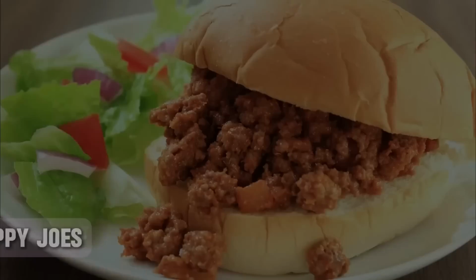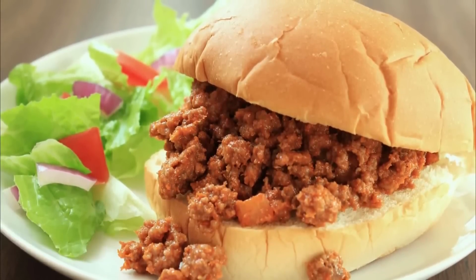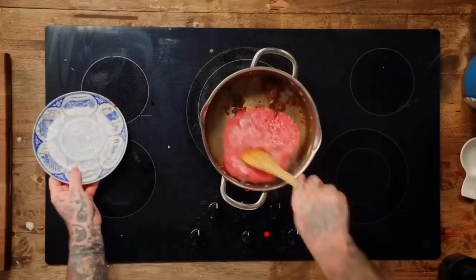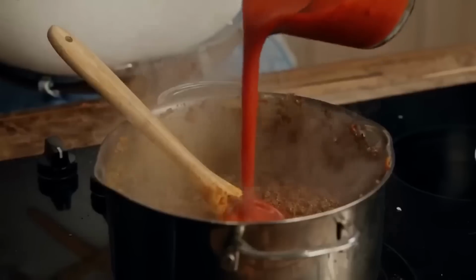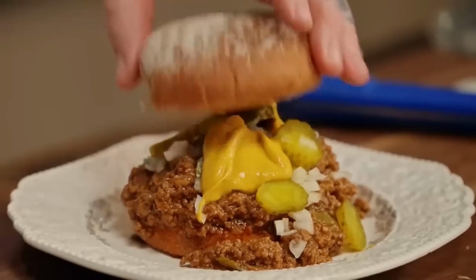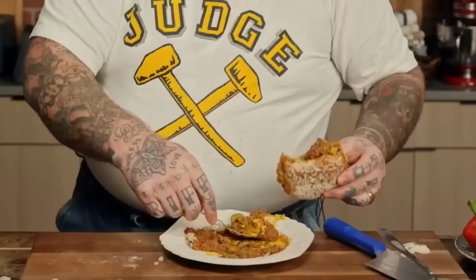Sloppy Joes have been a staple in American school cafeterias since their introduction in the mid-20th century. This dish features ground beef or pork that is sautéed with onions and garlic until browned, then simmered in a savory tomato-based sauce seasoned with Worcestershire sauce and other spices. The thick, hearty mixture is then spooned onto soft hamburger buns, creating a filling and flavorful sandwich that is both messy and delightful to eat.